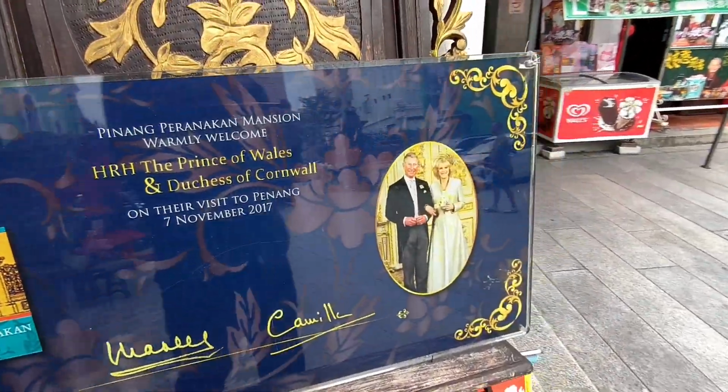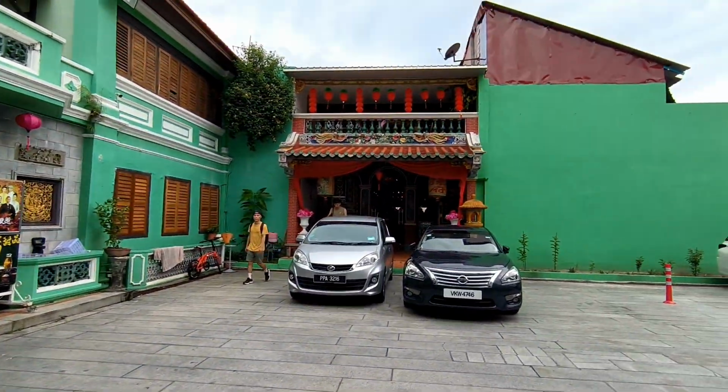King Charles was here as well, with Camilla. Wow.